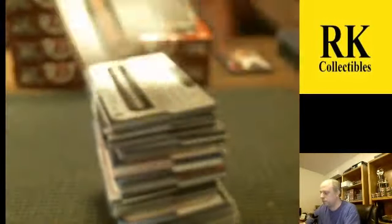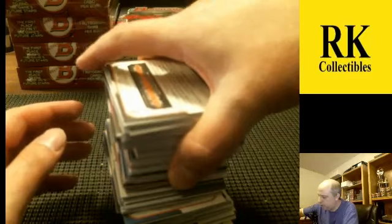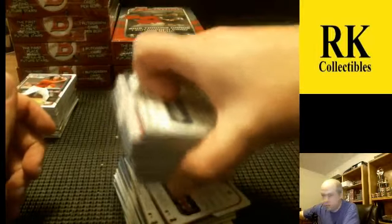Topps Tier 1 should be fun. It comes out next week. I'll do one of those this weekend. I'll post the teams on Facebook and fill it up that way. You know how hard it would be to resell that? Figure out the prices. Just cause a problem.